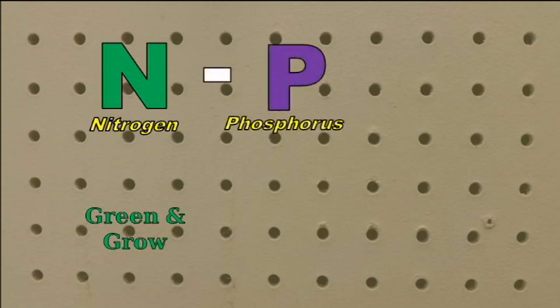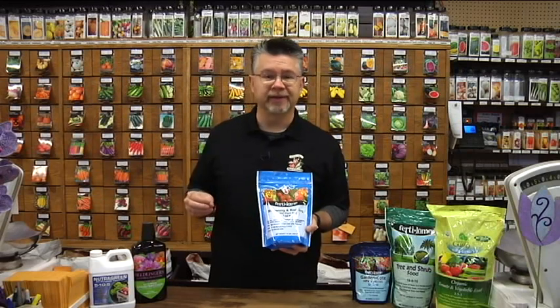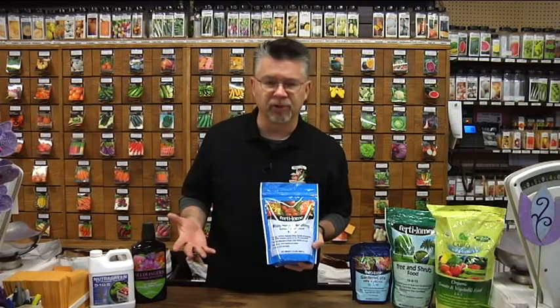The second number is phosphorus. The phosphorus encourages root development, flower production, and fruit production. And so it's essential for vegetables to have that nutrient to encourage root development. Great for root crops like carrots, onions, potatoes, but it also encourages flowers and fruit production. So like on a hanging basket, you want lots of flowers on your petunias, and if it were a vegetable, you'd want them setting fruit. So that phosphorus encourages root development, flower production, and fruit production.